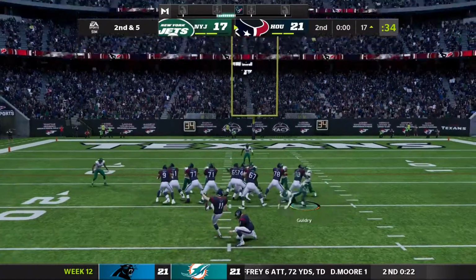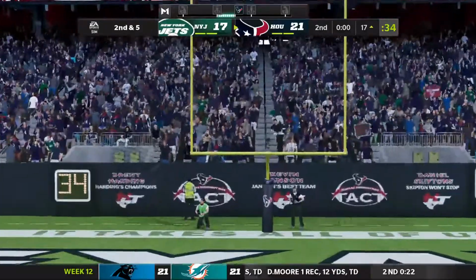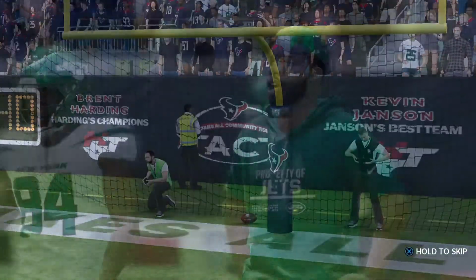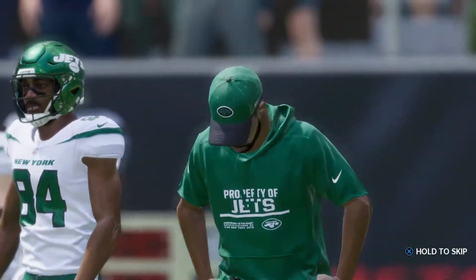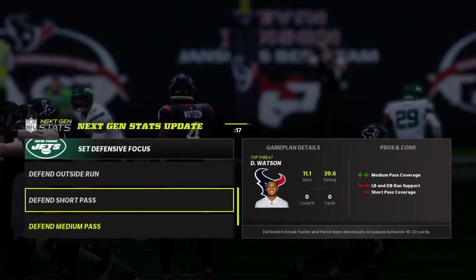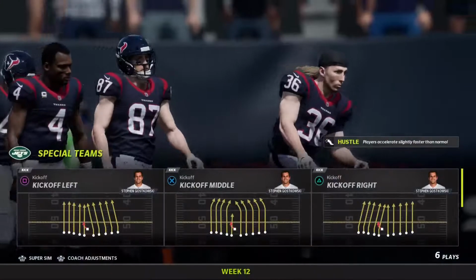an official 1-touchdown game. It's up and it's good. 24-17, Houston leads over New York. Zach Wilson not playing the greatest game. That's 3 turnovers alone on Zach Wilson's part. I want to get the run inside started a little bit and defend the short pass a little bit better too.